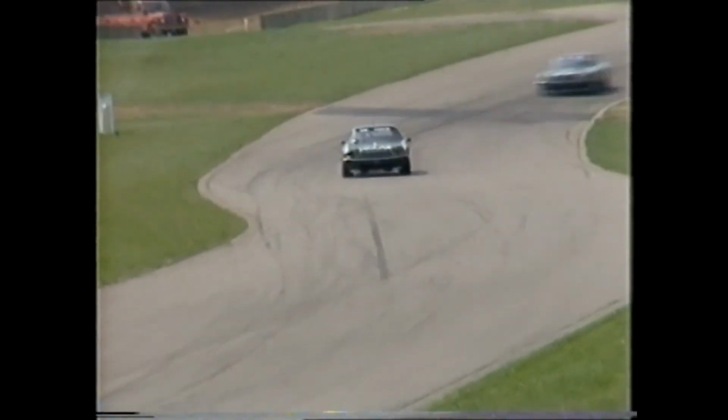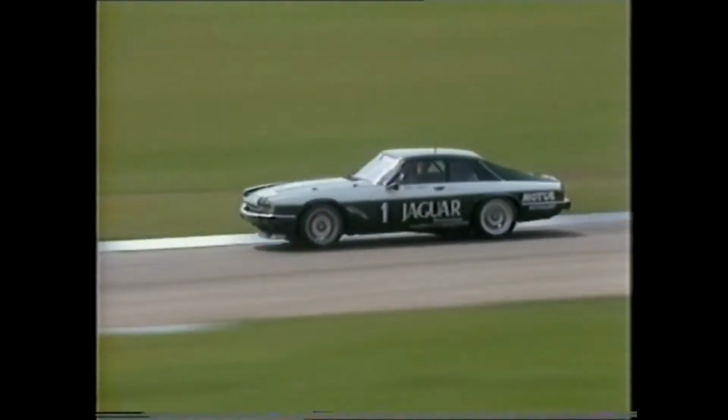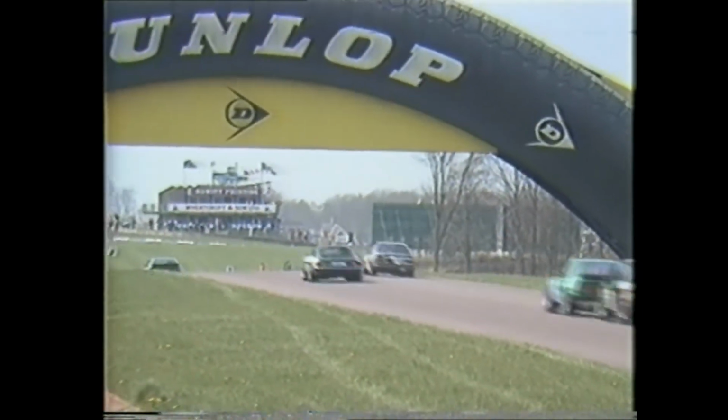Into Redgate Corner, Percy clearly streaks off down the hill towards the old hairpin. Already Tom Walkinshaw is pulling out a commanding lead, but is dogged every lap by Win Percy right behind him. The Jaguars have every intention of building up as much lead as they can, and through Coppice they're obviously hustling away from the Rover now, which is some 100 yards or so behind. Their need is great because they have to make an extra pit stop.